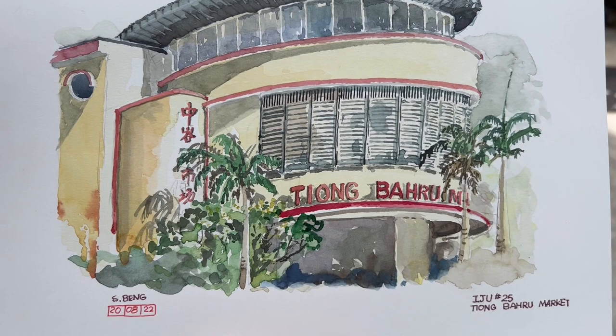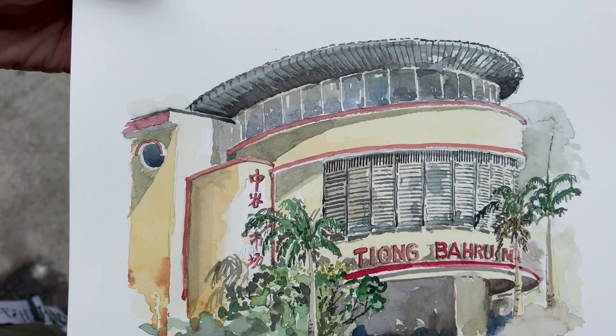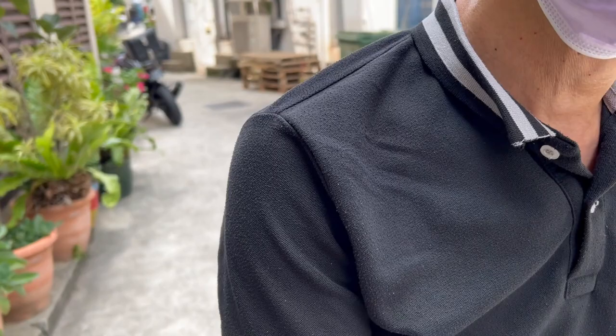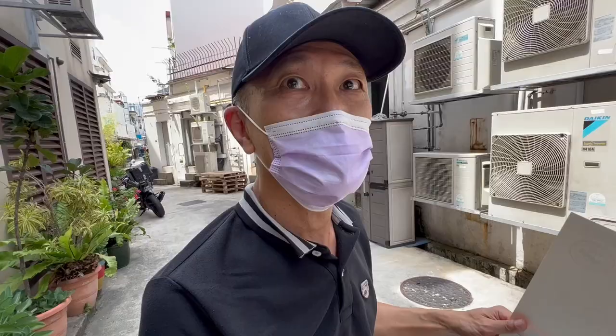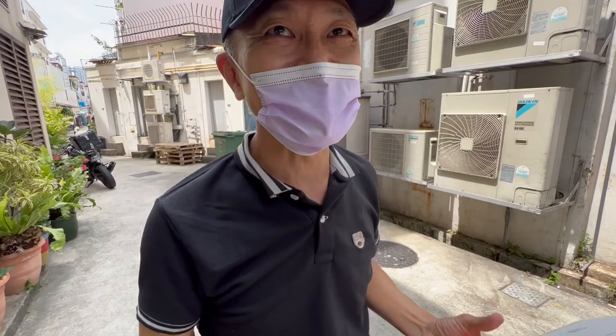Tiong Bahru, I Jio You. What kind of special paints do you use? Any particular brand? Watercolor. Oh, good job. How was the weather when you were sketching? Because you were outdoors. I know that a lot of us are indoors, but how was it? Under the shade. So okay, that's good. Good choice. Have a good shade and then you can have time to really slowly enjoy yourself.